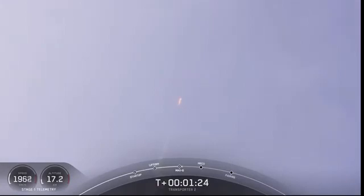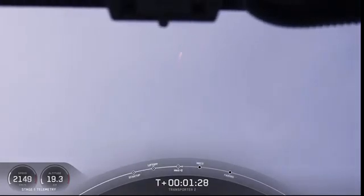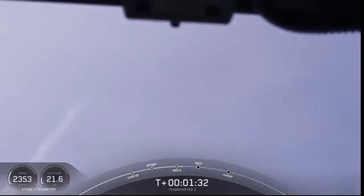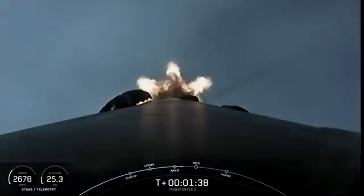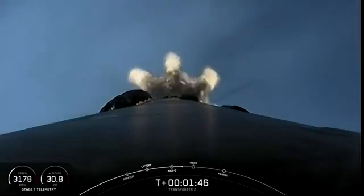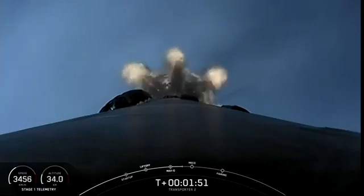We have five events coming up in quick succession in about a minute. The first is main engine cutoff, also known as MECO, followed by stage separation, where the two stages will separate from one another. The first stage will then perform a flip to head back towards Florida. And the MVac engine on the second stage will perform second engine start one and ignite. Then the first stage will also begin its first of three burns, the boostback burn.